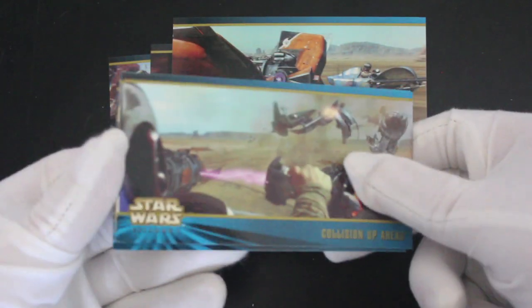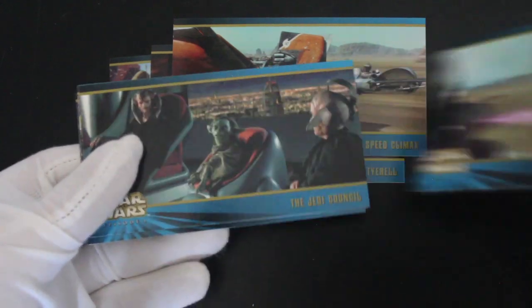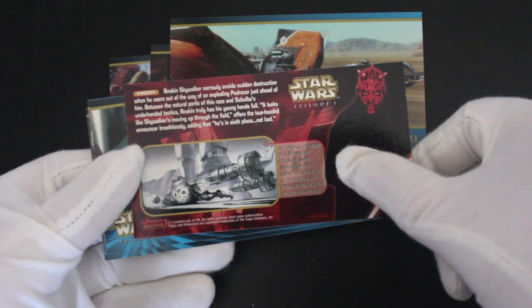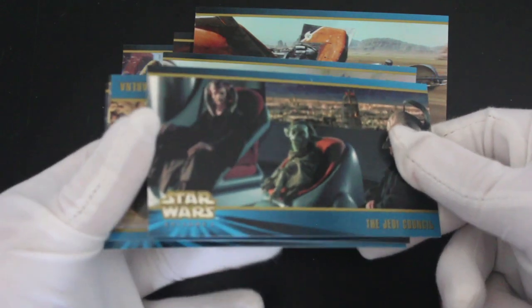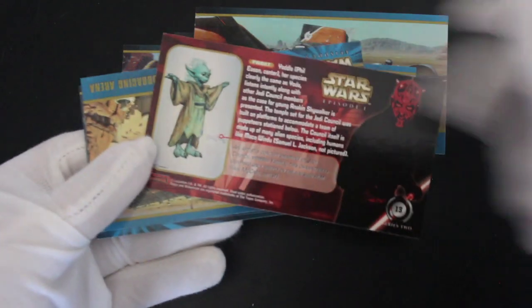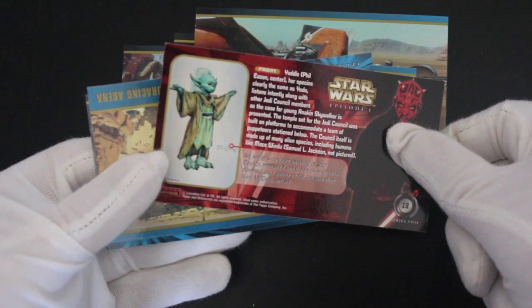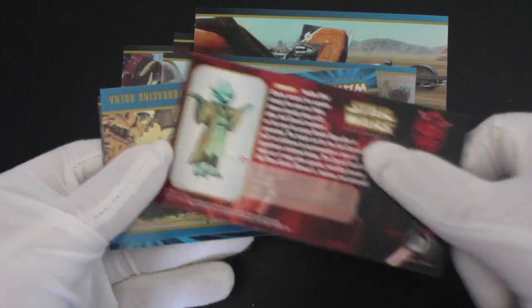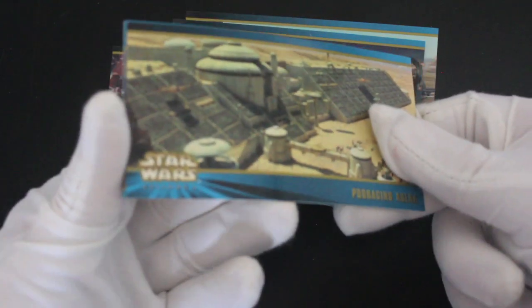More Pod Racing action. Collision up ahead. Yeah, watch yourself. The Jedi Council. Everybody's favourite, that's Yaddle, isn't it? There you go, Yaddle. Her species is clearly the same as Yoda's. We still don't know what species Yoda is. Crazy, isn't it? Pod Racing Arena.